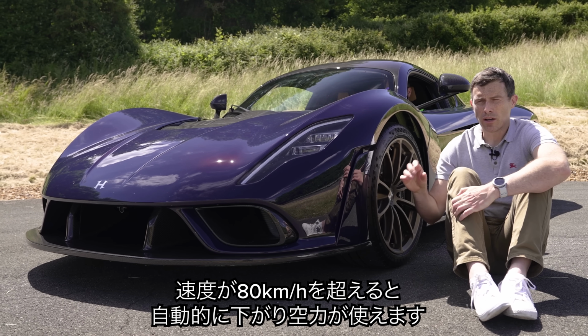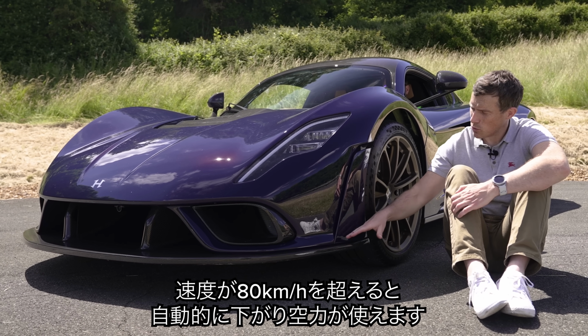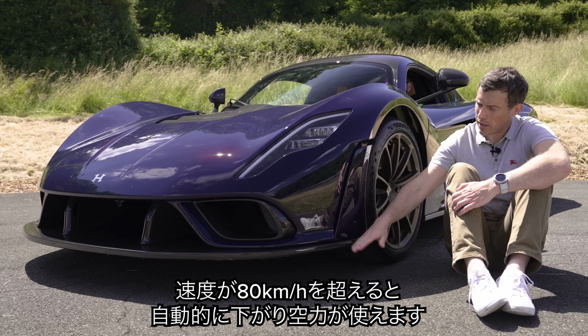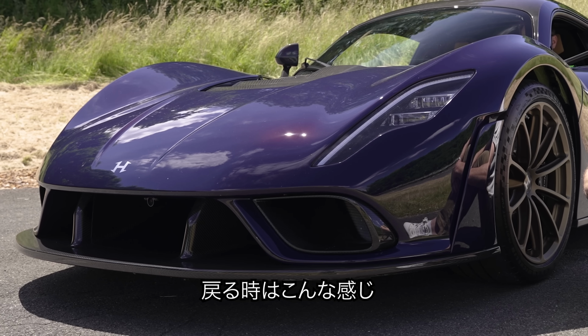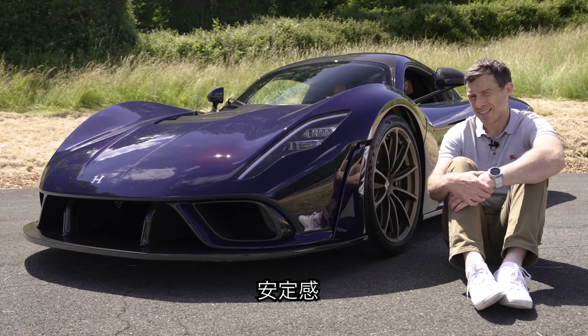Now, as you're driving along and you go over 50 miles an hour, it will automatically drop back down again so you have full aero. Normal service will be resumed. There we go, look, nice and steady.